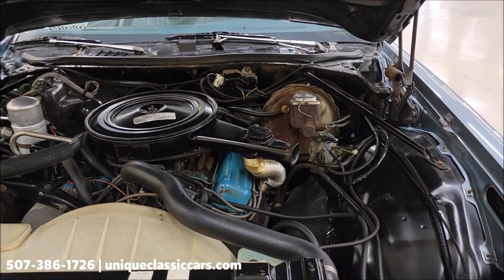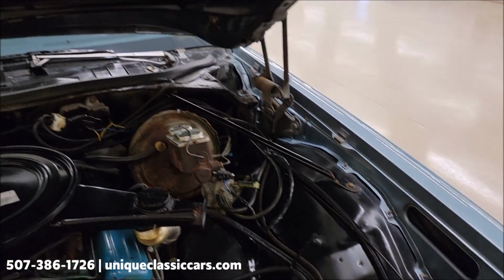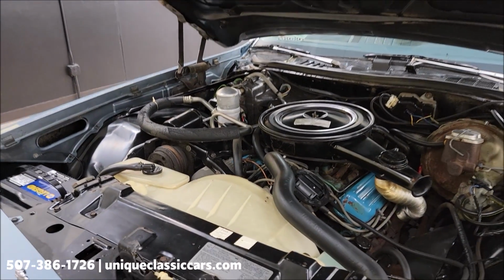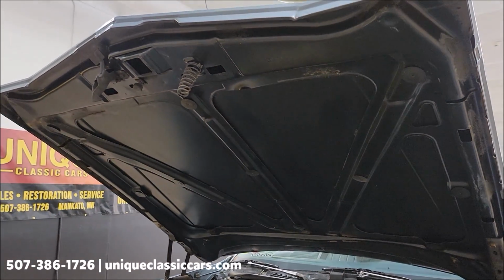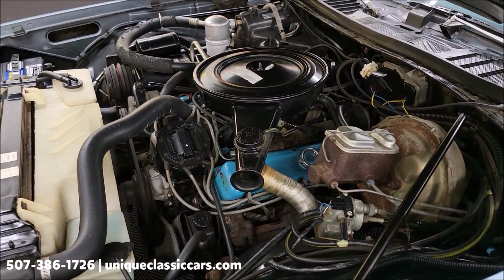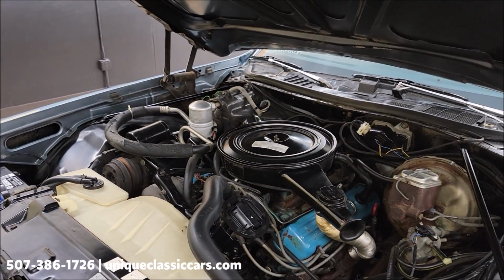There you go. But look at the lack of corrosion underneath the hood. Just a nice, clean, tight engine bay. Smooth running V8. Again, power steering, power brakes, paired up with that automatic transmission, Turbo Hydramatic 350. Clean hood, underside. You'll be able to see a picture of the VIN, the data tag, CAL tag, all of that when you check this car out in the still pictures.